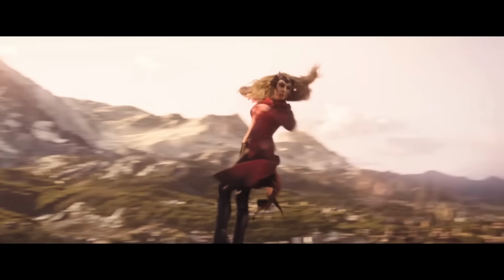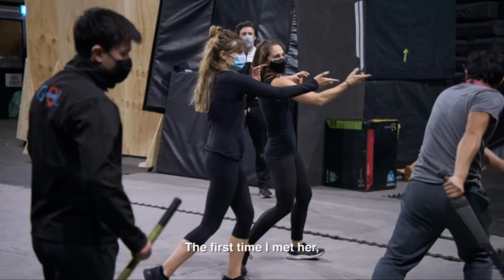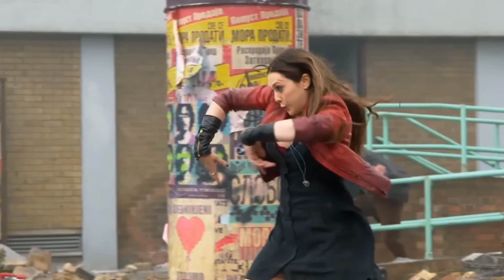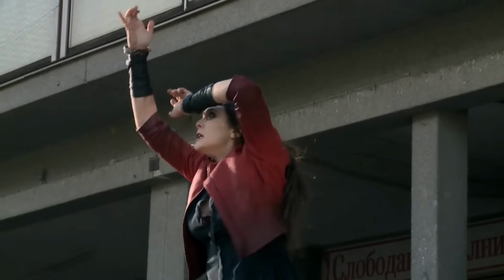But aside from all the CGI, a lot of what sold the effect was her hand gestures. I think I do a lot more things with my hands than what makes the cut. Hey Wanda, how do you screw in a light bulb?